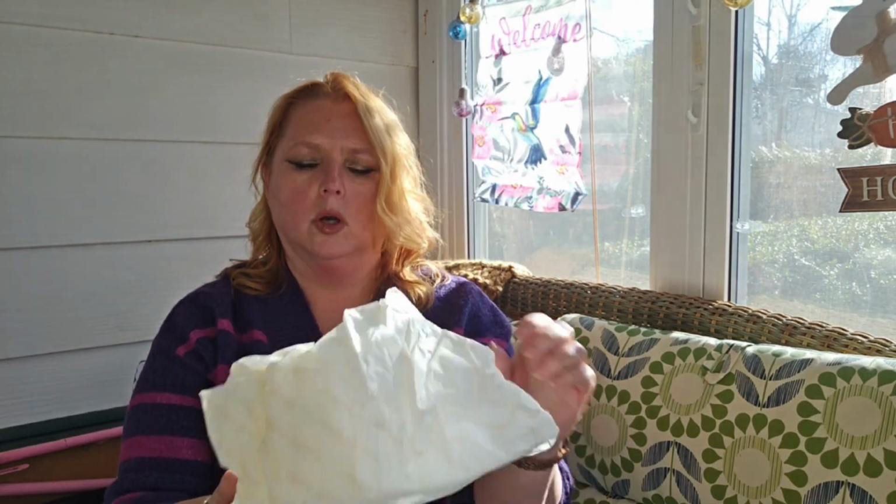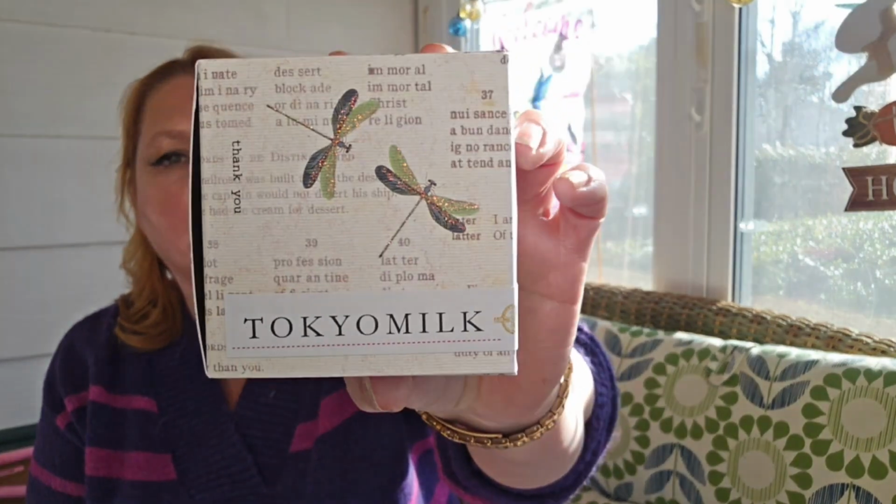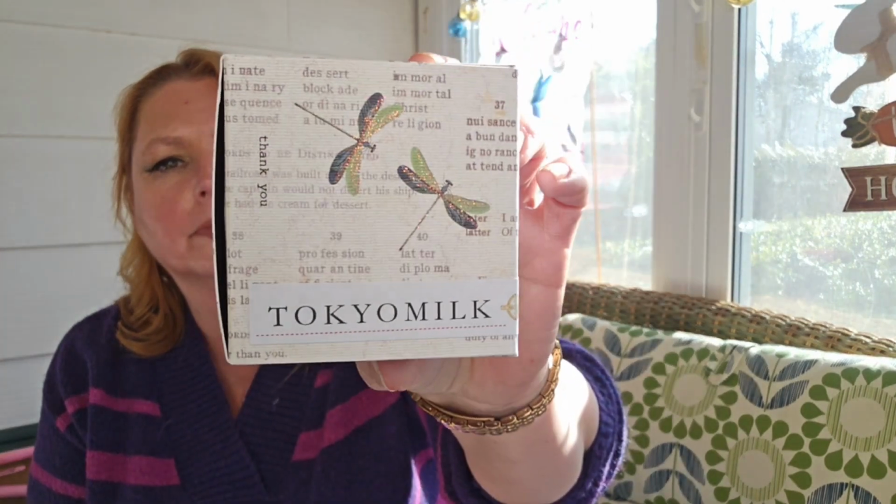Okay, we've got another wrapped item. This is by TokyoMilk. It's a perfumed luminary. This is an exclusive to the box. Look at how lovely that is. I don't know if you're seeing that, but those dragonflies actually have sparkles on them. There you go. You can kind of see it. And it says, "Are you curious?" This is a $24 value.